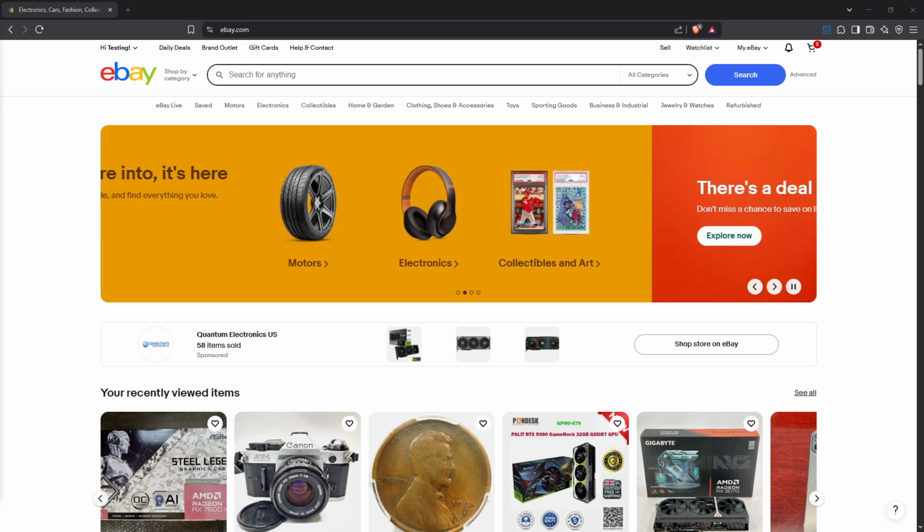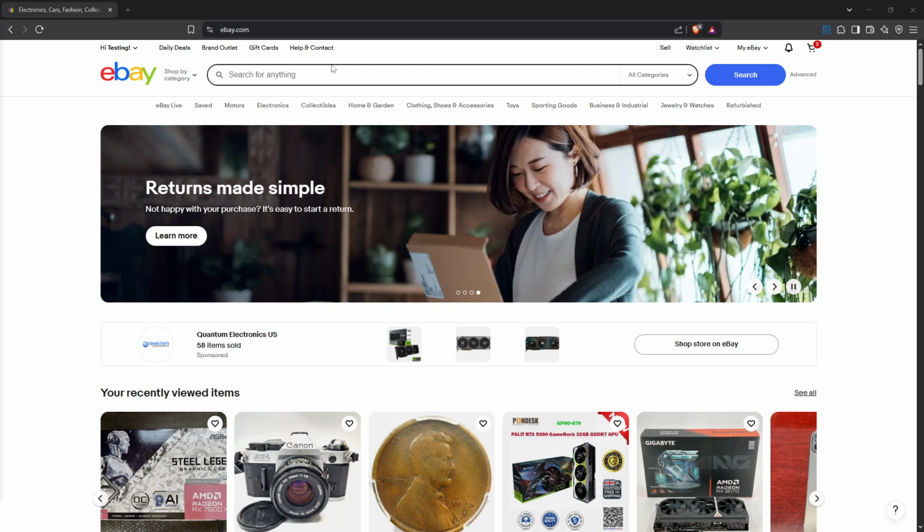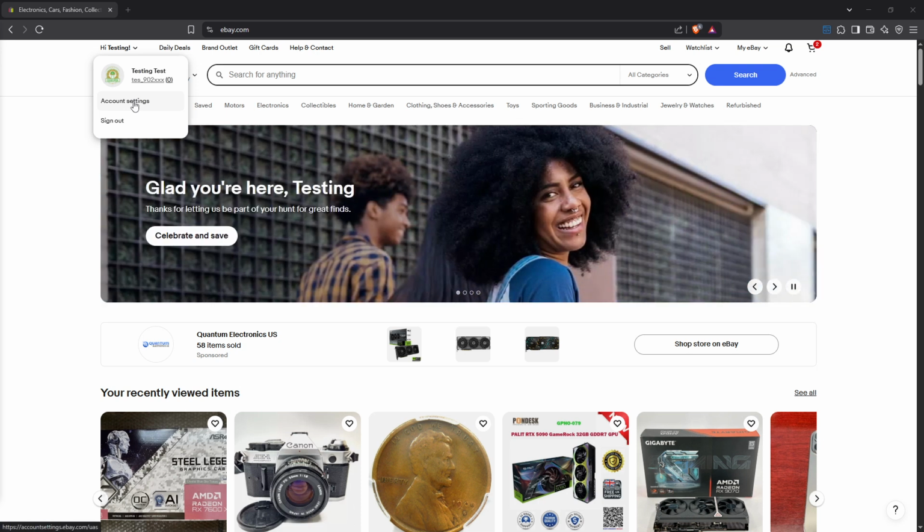First, you'll need to log into your eBay account. As you enter your login credentials, remember to always keep them secure and never share them. Once you're in, direct your attention to the top left corner where you'll find either your name or a profile icon. Go ahead and click on it. This will open up a drop-down menu where you need to select Account Settings.